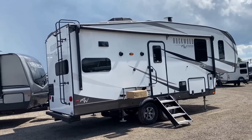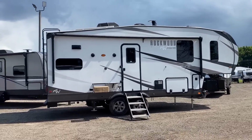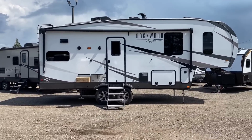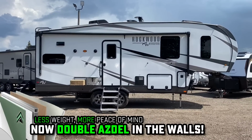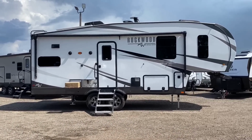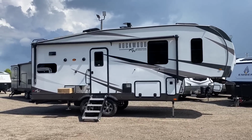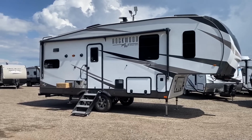And again, one of the major updates, because so far you haven't seen a lot of new on the outside of this. One of the major updates, I think, on this for the '23 season is something that you can't see. And that is the adoption of double ASDEL into these bigger floor plans. Previously, they did it only in their smaller stuff. Rockwood expressed concerns saying, we're not sure if it will hold up and be quite as strong on our bigger units as compared to luan lamination.